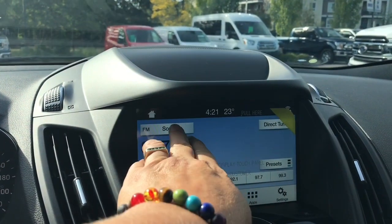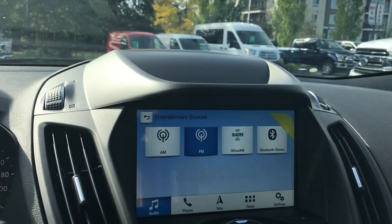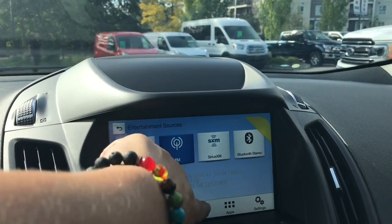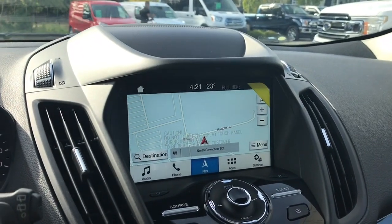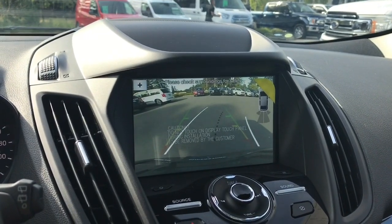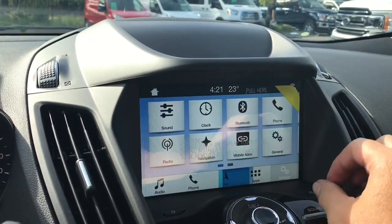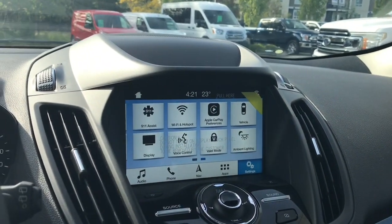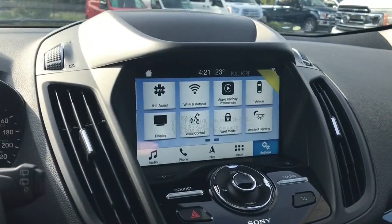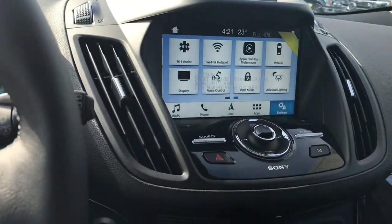So our sources, AM, FM, Sirius satellite radio, as well as Bluetooth. You also have navigation, and when you put the vehicle in reverse, this is where you're going to see your backup camera view. There you go. And then you can go into settings and slide through for different options, things like Wi-Fi hotspot, Apple CarPlay, ambient lighting, and so forth. You have your volume and tuner, and you also have your hazard lights.